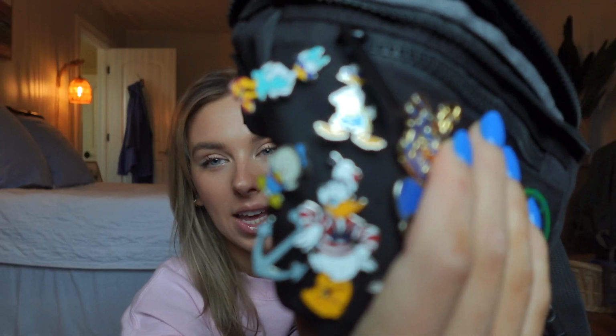Then we're gonna get into this bag later because this is Dayton's and he got really into pin trading on this trip, which is really funny. But for right now, this was his pin that he got at Castaway Cay. This Donald with the anchor, little Sailor Donald. So those were all of our purchases on the Disney Wish.